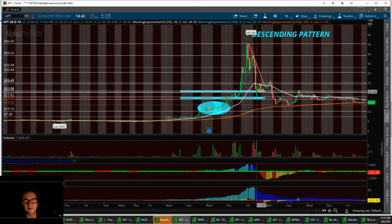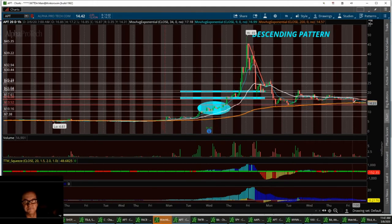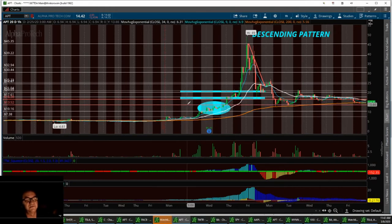I called these pullbacks in last week's video, and we did have a pretty hard sell-off on Monday. It found a bottom right at the top of this old ascending triangle at 13.52. So I had two little red line support levels, the 13.52 and the 16.38. We did run back to that 200 on the 20-day, one-hour chart.